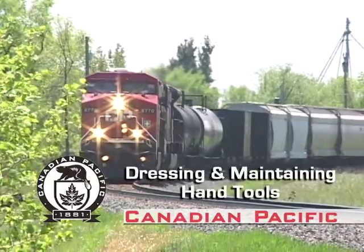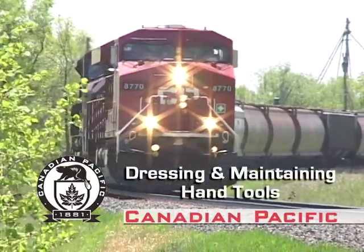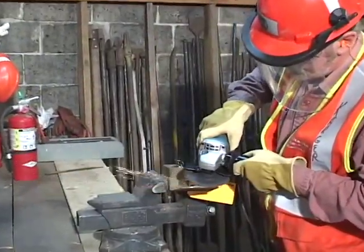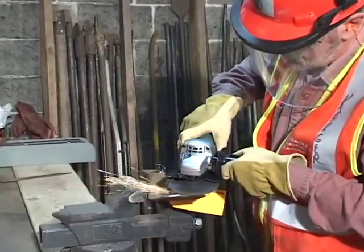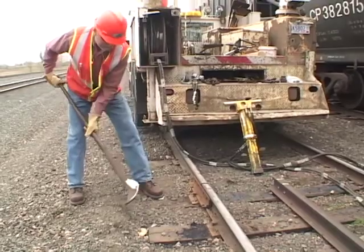Canadian Pacific considers the safety of its employees and the public to be our number one priority. In this presentation, we'll discuss the importance of proper dressing and storage of hand tools in the work environment. These are tools that are used in the maintenance of the track and surrounding area.